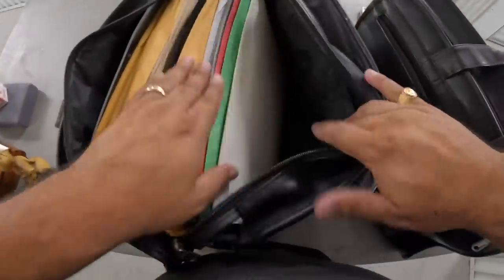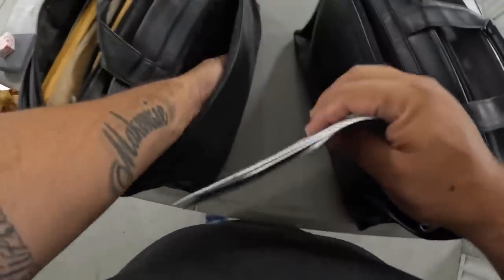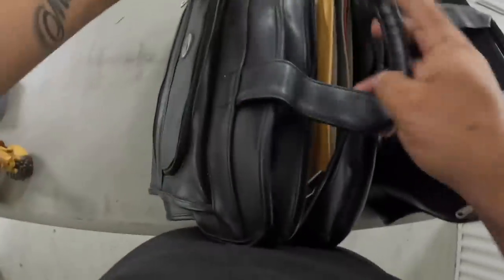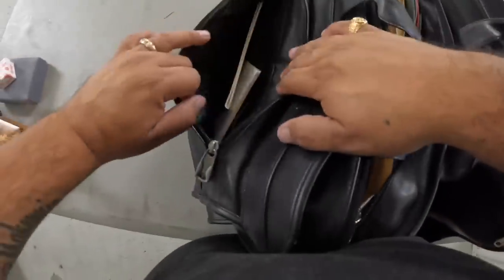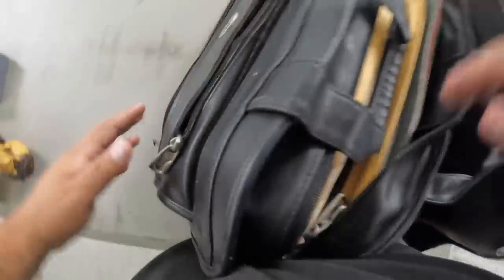Nice. Inside a bag with papers and stuff. Laptop and a piece of sterling silver. Crazy. Come on, guy. And all her $10,000. Nope. Empty. A couple more zippers. Come on, baby. Get me excited. What's some greatness? Nope, nothing in there.